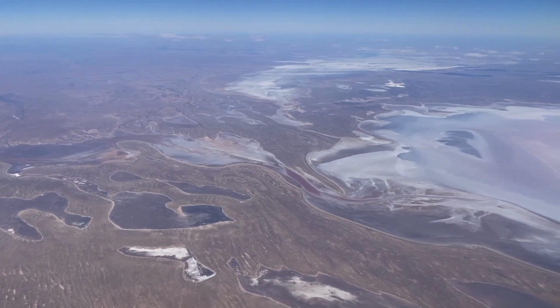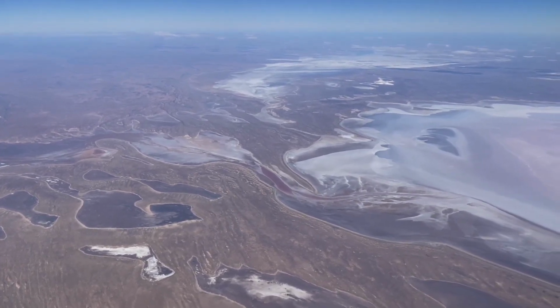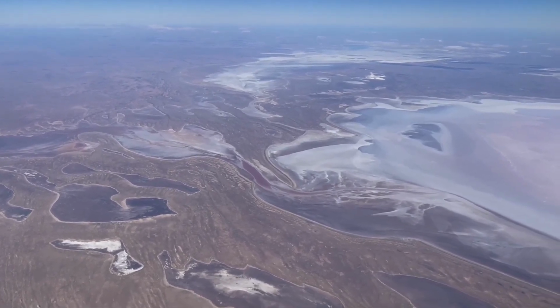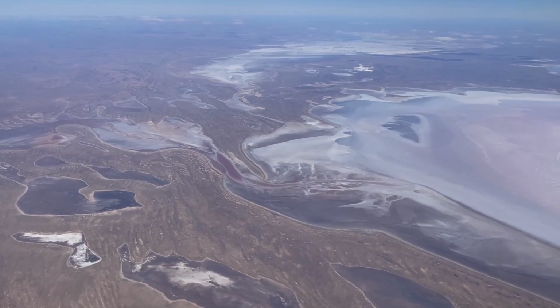The best time to visit is between May and August, when the temperatures are cooler, and you can witness the stunning salt flats. In rare seasons of heavy rain, Lake Eyre fills with water, transforming into a massive oasis, drawing birds and wildlife from across Australia.